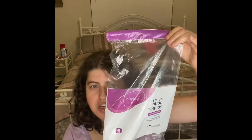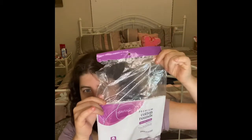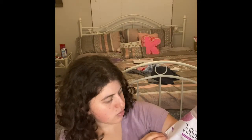So this is the Daily Chronic Premium Cotton Rounds, 100% pure cotton. They come in a pack of three, and these have 240 cotton rounds. That is really crazy. I use them for toners and all that, but I don't have any toners right now, though I'll definitely get some. Like I said, like a million times, I'm really glad I took all these out, and you will definitely see more of these packs in these videos. These are definitely to repurchase.